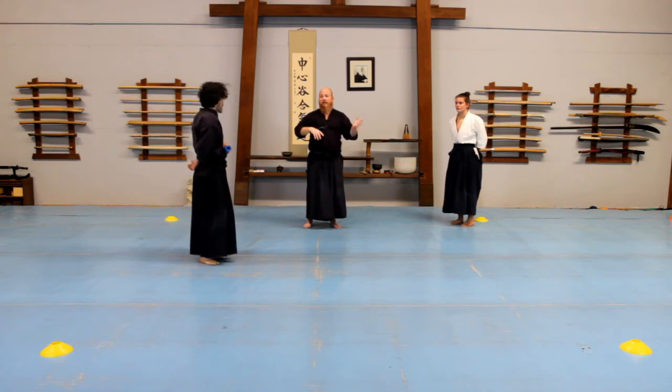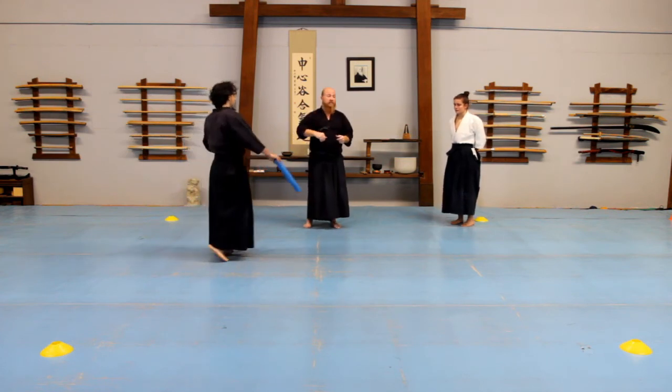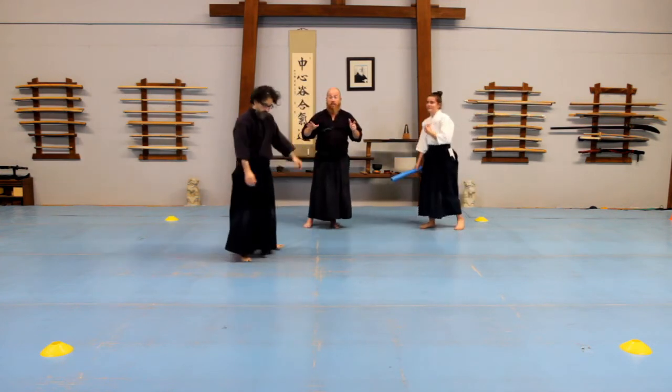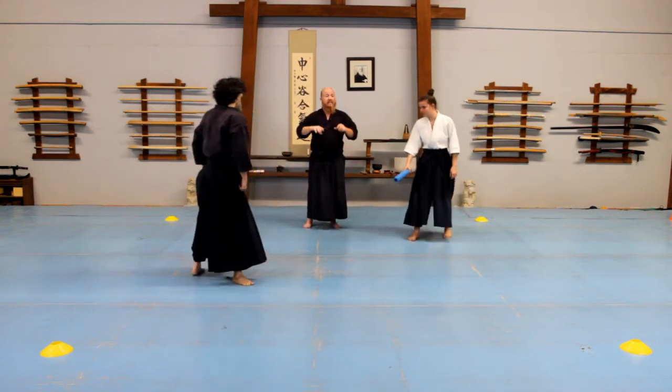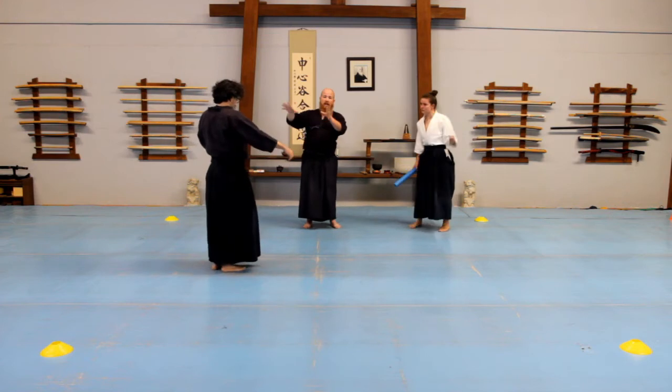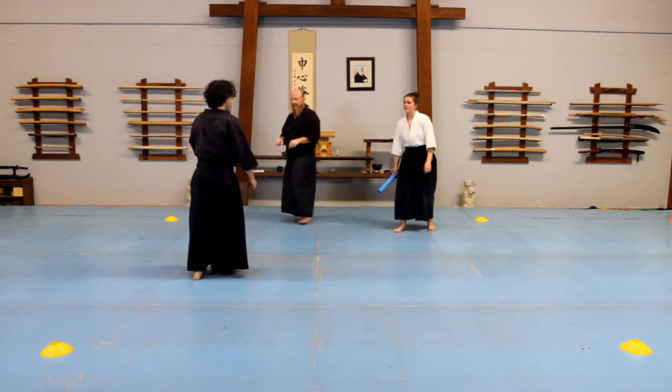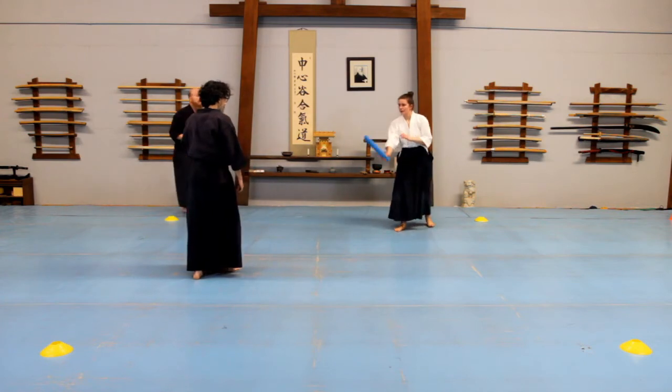So we're going to run this now from the other side, and we're going to let you see what it looks like when Maya defends against Josh. And again, she's going to try absolutely as hard as she can. Josh is going to try as hard as he can. If there's a stagnation, a touch to the ground, a knock out of bounds, or a weapon loss, then that's also going to end it. All right. So we're going to go again.